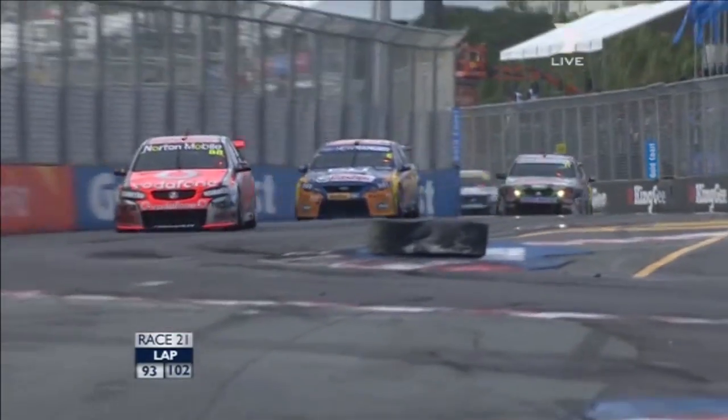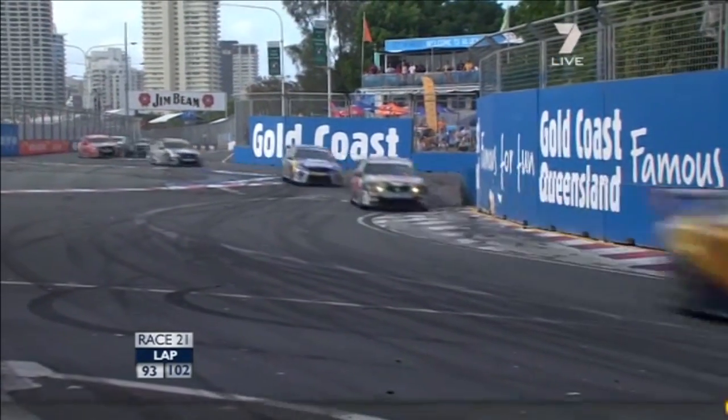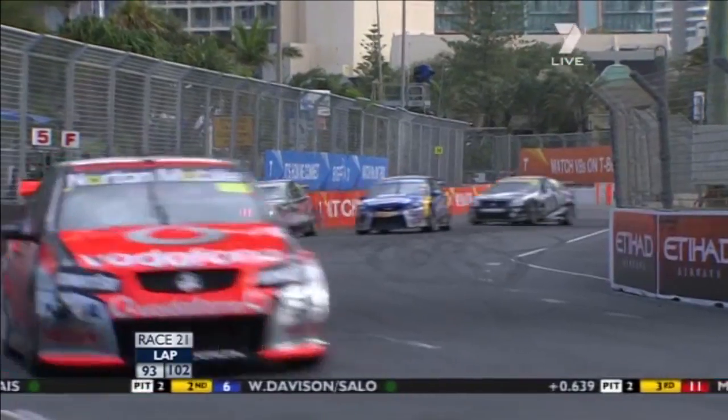Maximum attack out of car 88. Trading post, Falcon tucks in behind him. There's Murphy third. Winterbottom looking good. Rick Kelly. Then James Courtney. Garth Tander's behind him. Winterbottom already goes on the inside. He's been attacking the last laps.